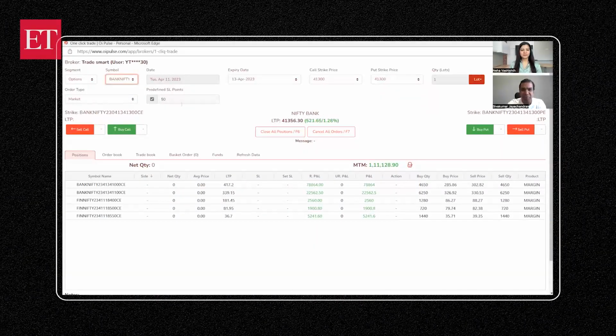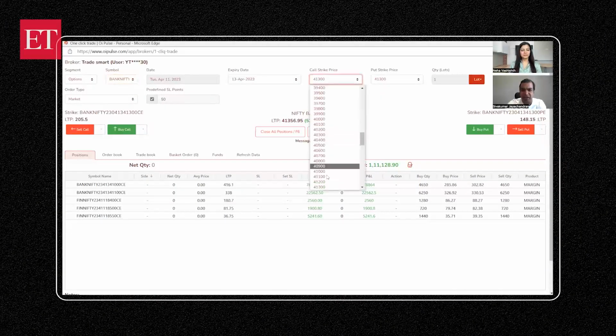Can you give us an example of scalping? So if you want, I can do a live scalping trade, which will help the traders understand how scalping is done. I'll choose Bank Nifty, which is the current index getting traded. These are the trades which I've done in the morning.